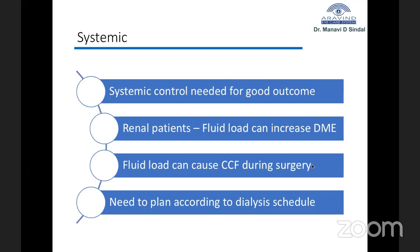We also need to remember that renal patients can have an increased fluid load. This can reflect in two ways. The increased fluid load can lead to an increase in the macular edema. Also, these patients with increased fluid load can develop CCF during surgery. They also find it very difficult to lie down for surgery.